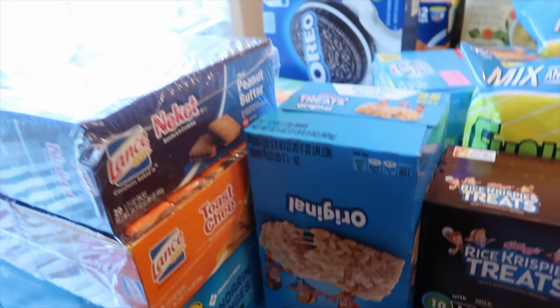We got some of the boys' favorite peanut butter cookies. Peanut butter cookies slash crackers, crackers, lots of oranges. They love oranges. We got some Rice Krispie treats that it looks like one of the kids has snuck open. And we got some of these Rice Krispie treats. Now these are for me. These are my favorite cookies, Famous Amos.